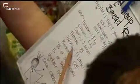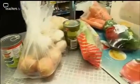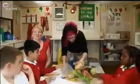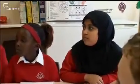Carrots. Check. Celery. Check. Peppers. Check. Onions. Check. Mushrooms. Check. So, they've got all the healthy vegetables. It's back to school to get cooking. We've got all of our ingredients. We're ready to go. So, all this is healthy. It's all good, isn't it?